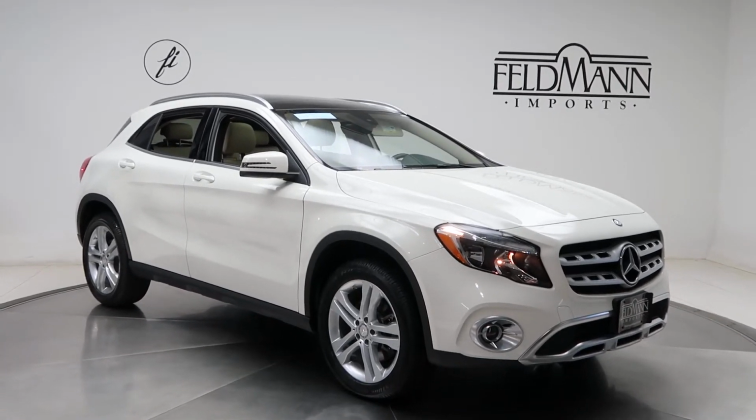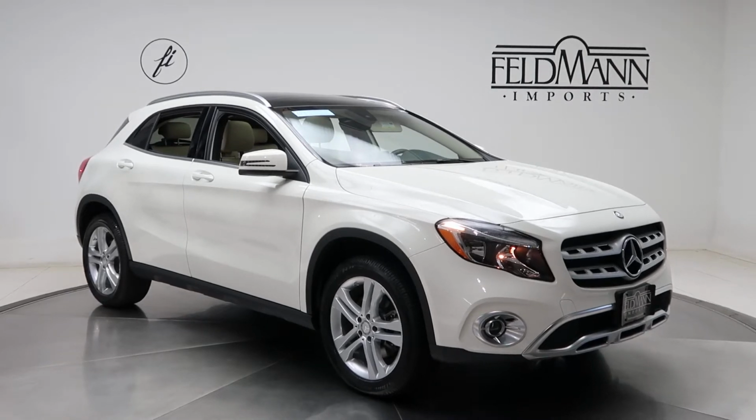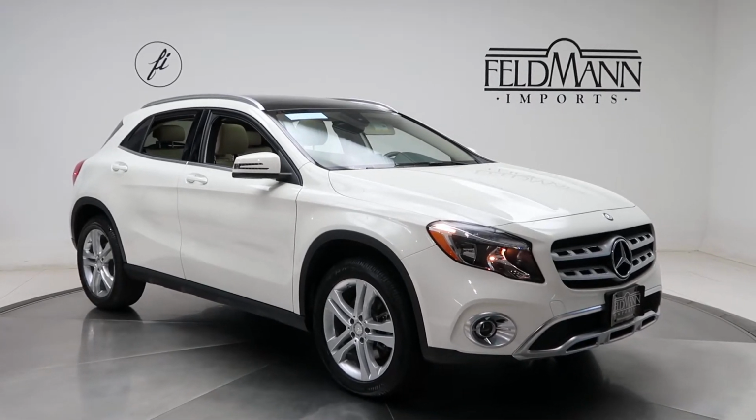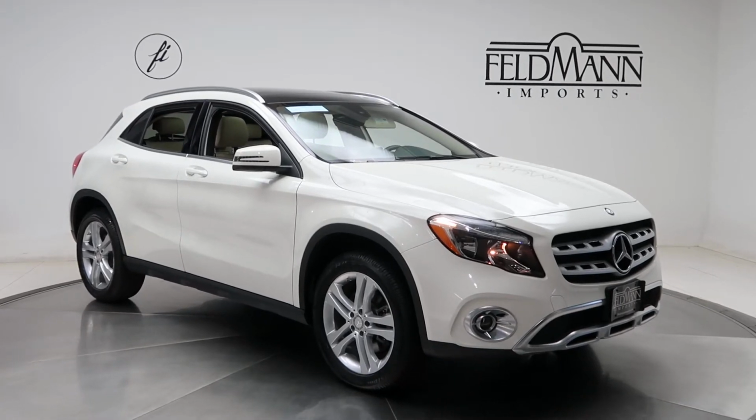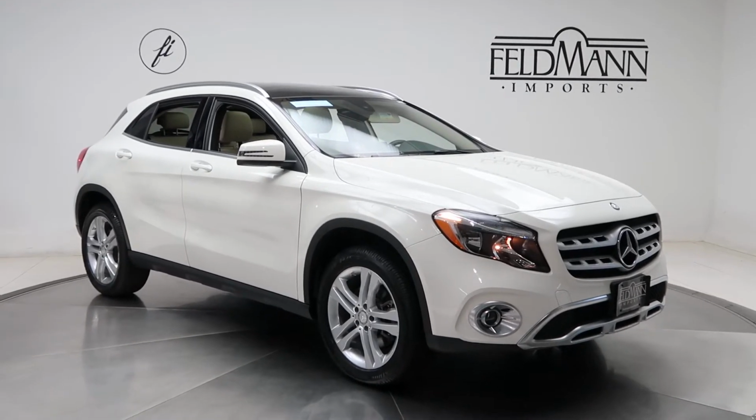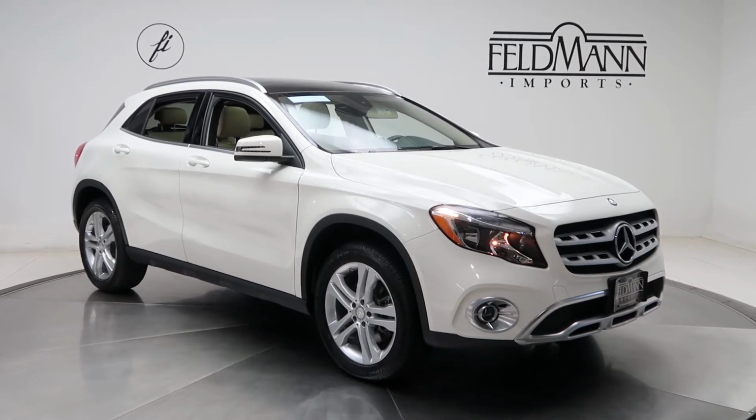Today we're looking at a certified pre-owned 2018 GLA 250 4MATIC. This one's a Cirrus White. Underneath the hood is a 2-liter 4-cylinder turbo pushing out 208 horsepower and 258 pounds of torque. For wheels we got 18-inch alloys. The tires are in good condition.